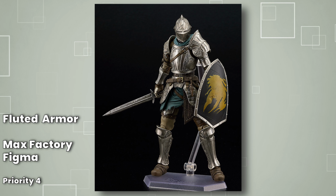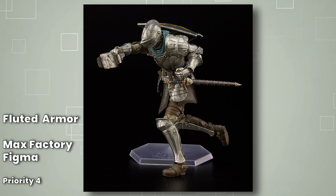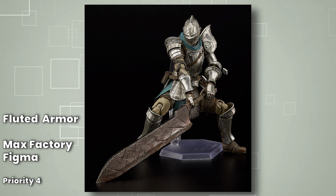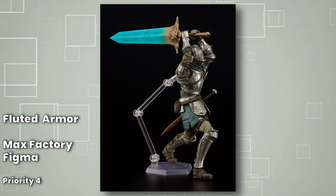The next figure is Demon's Souls Figma Fluted Armor by Max Factory. I'm a huge From Software fan, and I gave this figure a 5 rating because of the price. I'm probably not going to get it. It's very expensive for just a Figma. It comes with a lot of accessories, but I don't know if that's really going to warrant me buying it. So I'll probably end up scratching this one, unfortunately.